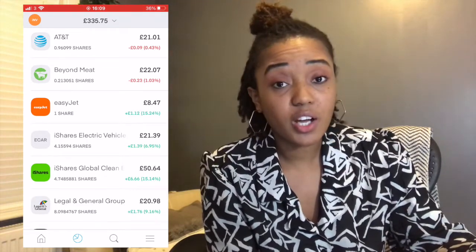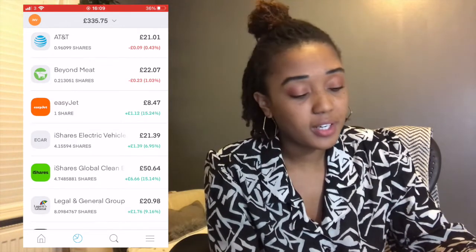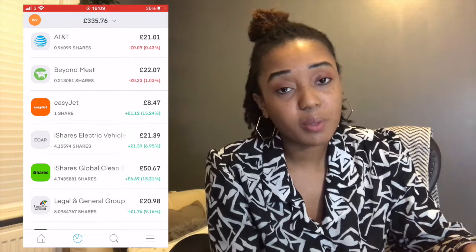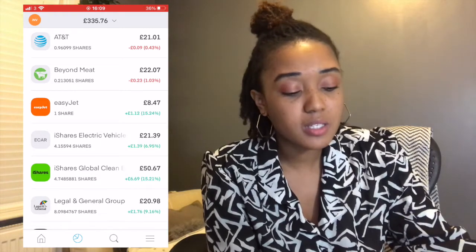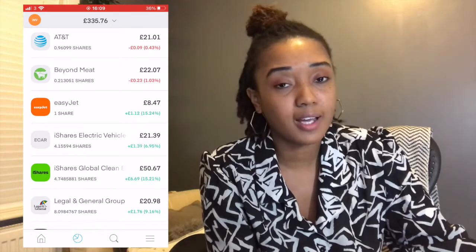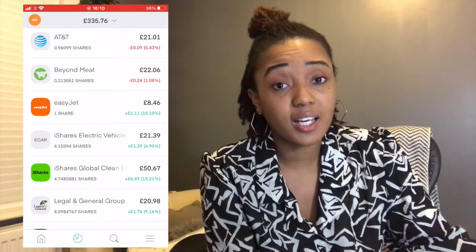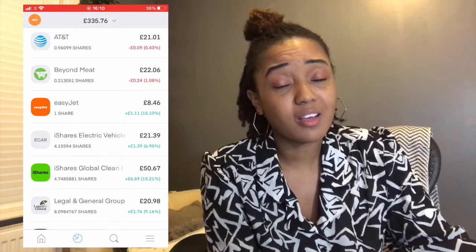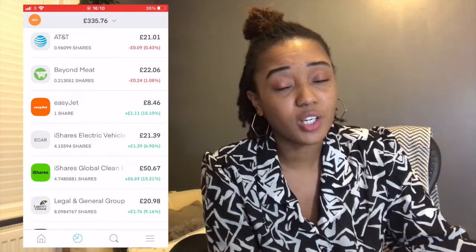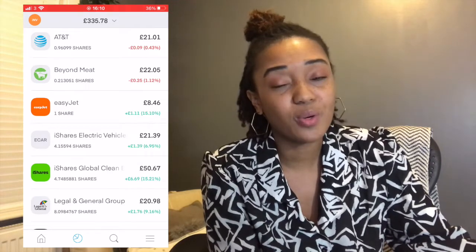So let's move on to iShares electrical vehicles. So this one is in the green by £1.39, and last time it was in the green by 4p. So I'm happy to see that profit, but of course it technically isn't profit until I sell the investment. So it's good to see it in the green, and I definitely believe that this will go way up in the future. We are really heading towards a more electrical vehicle society.